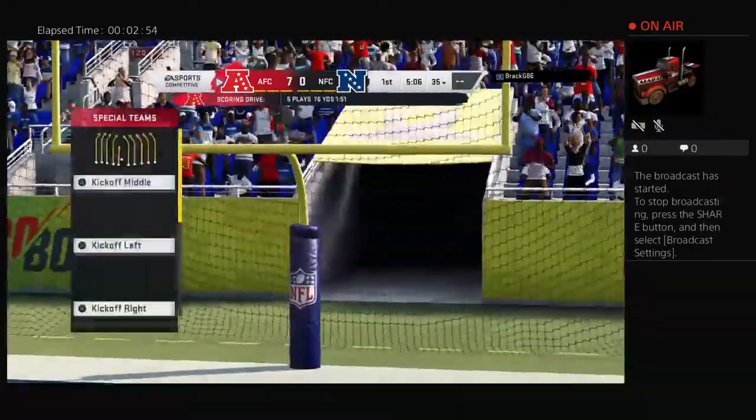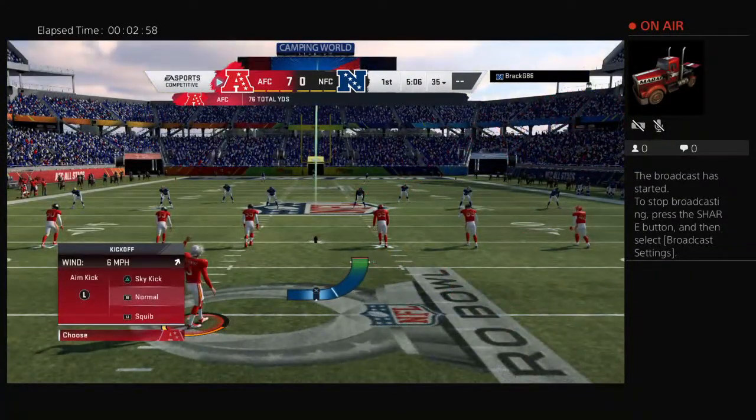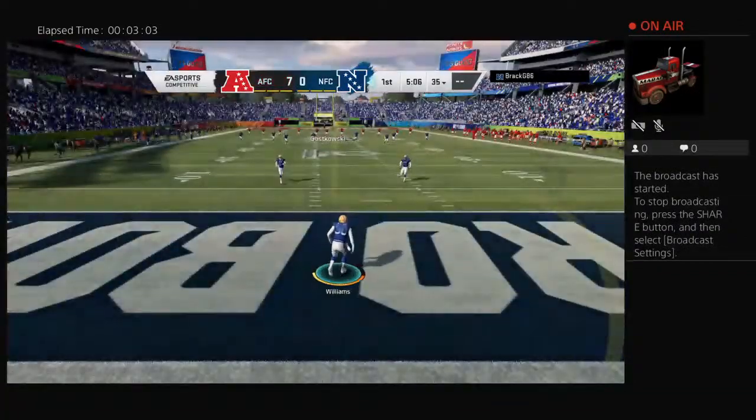Gostkowski with the extra point, and that makes the score 7-0. Gostkowski now after the touchdown. He'll send this one away.